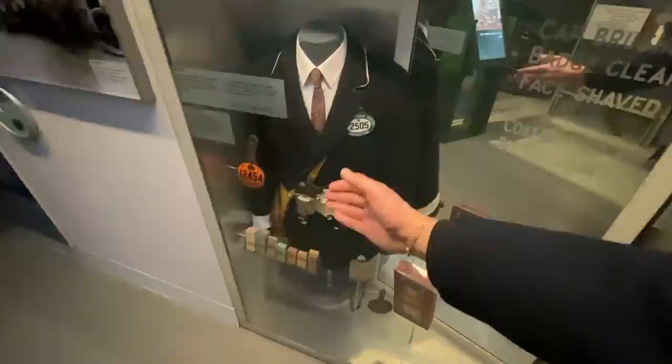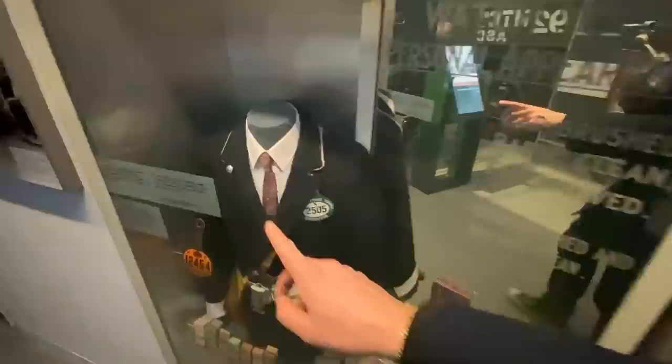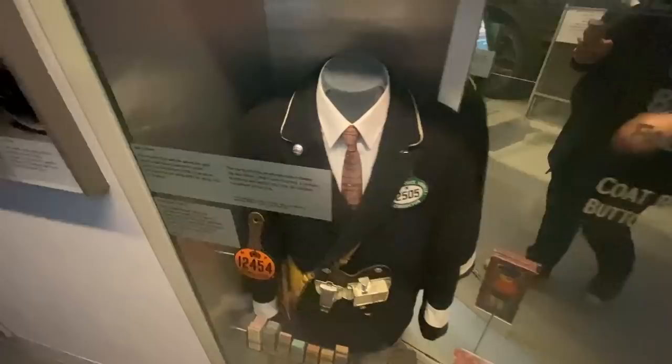So drivers used to have to wear very proper attire. I like the jackets that they had. Nice double-breasted jacket. Really formal. Shirt and tie. They had a little emblem over here. Some accoutrements. And they had to have their face shaven.